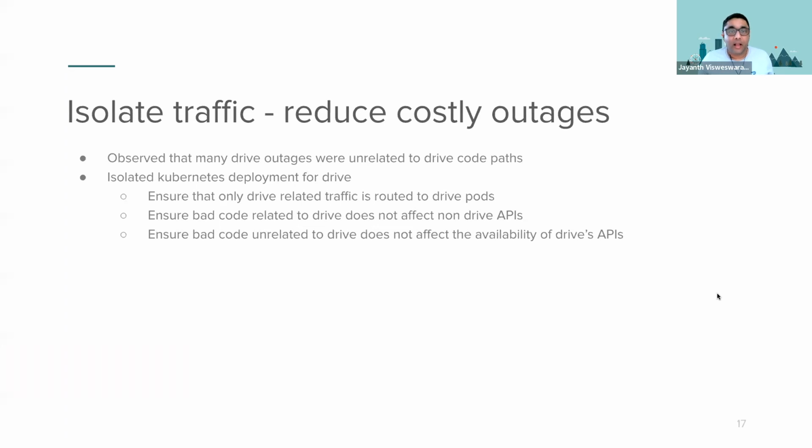Isolate traffic. We observed that many Drive outages were the result of bad deploys unrelated to Drive code paths. One of the first actions we took was to set up an isolated Drive pod that would allow Drive-only traffic within the monolith to touch and activate only Drive-specific code. This allowed for Drive to be protected from bad deploys from non-Drive teams and vice versa.